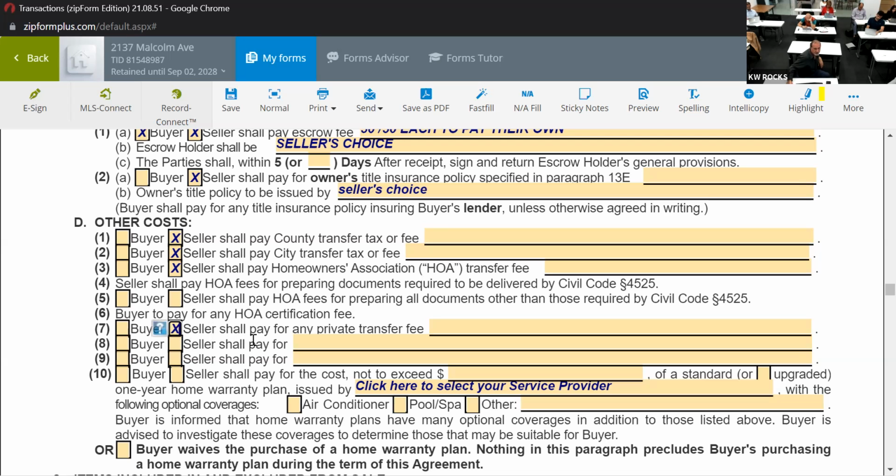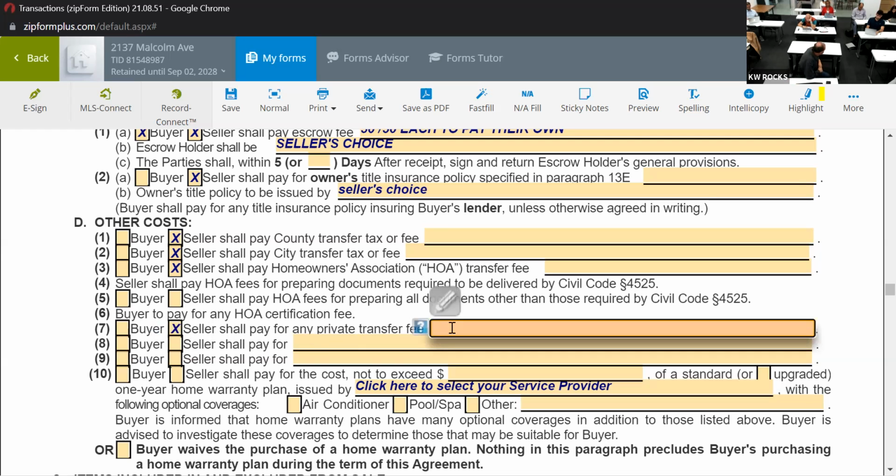Next one is number 7, seller shall pay for any private transfer fee. Transfer fee falls under a lot of different things. For example, one could be a co-op. They might have a private transfer fee. There are different transfer fees you come across, but one of them would be a co-op. And what I do, I check mark 7. I say, if applicable. That's all you have to put in there. You check mark the 7 and say if applicable.